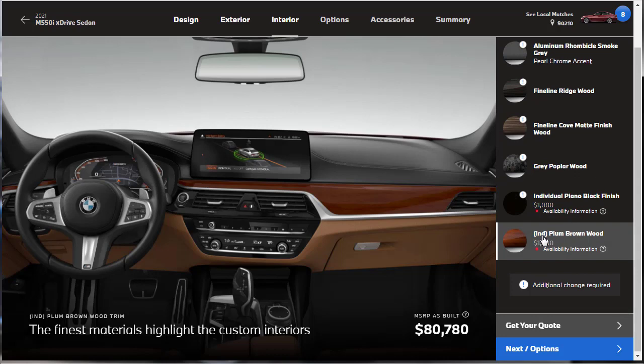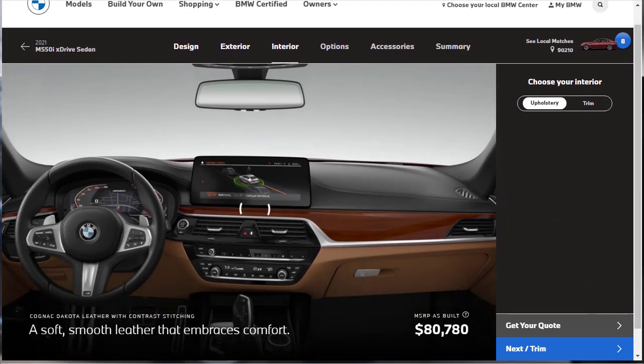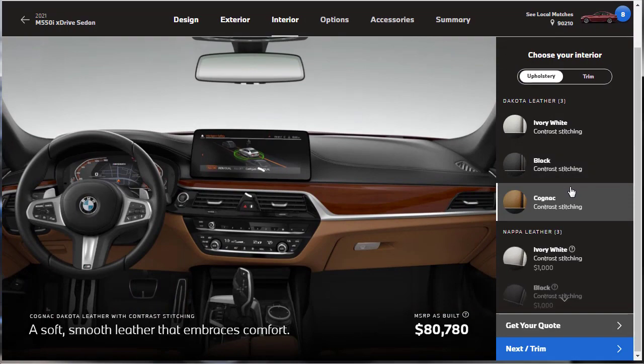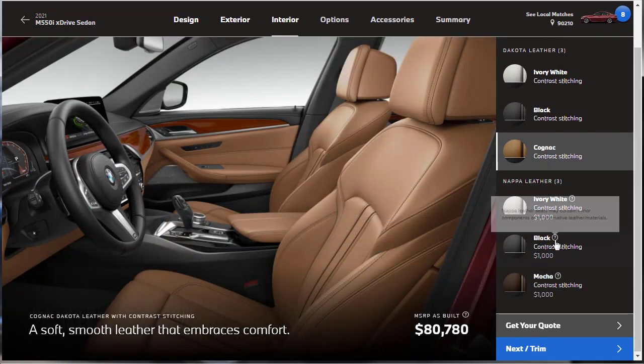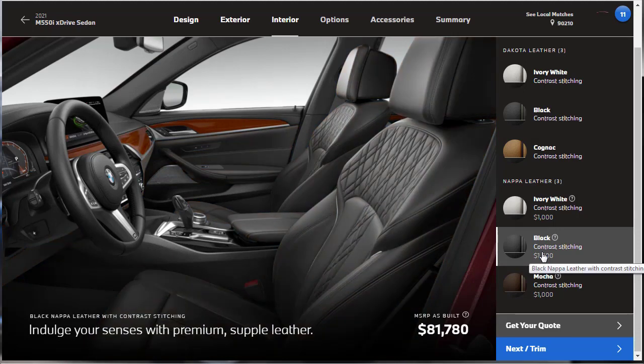I think this individual plum brown wood is very nice. But now, you know what? Now I'm not really feeling the cognac. I'm having second thoughts on this whole cognac interior thing. And I think we're going to have to go with the black Napa leather interior. I definitely think it's the way to go, because I could see myself having regrets after I buy the car.